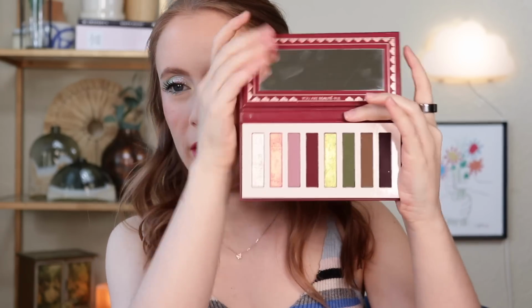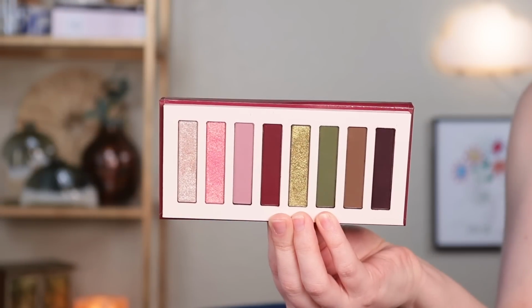Actually, the first time this year that I reached into this palette was in April. Next, I also have a handful of palettes that I used twice in April, and one of them was this third palette from that Ace Beauté floral collection, the Begonia palette. There are 4 palettes in the collection. The only one I didn't end up keeping was the purple one, but the Begonia palette is also really pretty, a really fun color story for spring. So this one I used twice.